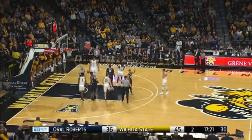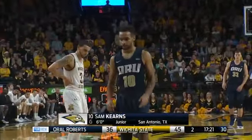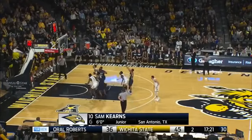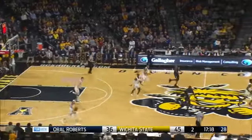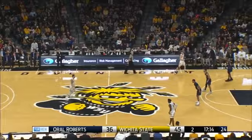Kern's first free throw of the night. He's got 12 points. So the Shockers have come out with a rush here in the first 2.5 minutes. Fouls aplenty. Stevenson with the rebound after Kern splits a pair at the line. Shockers by 9 after leading by 3 at halftime.